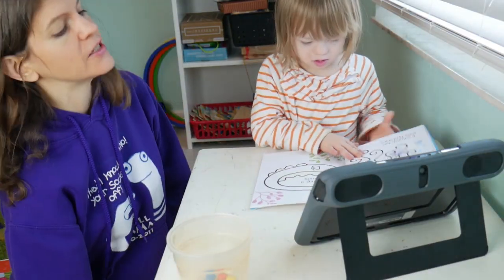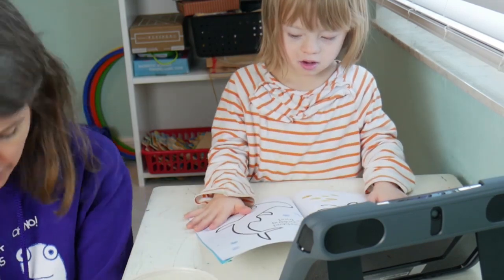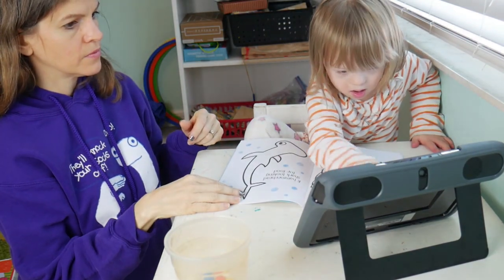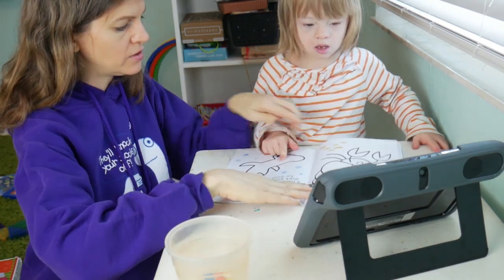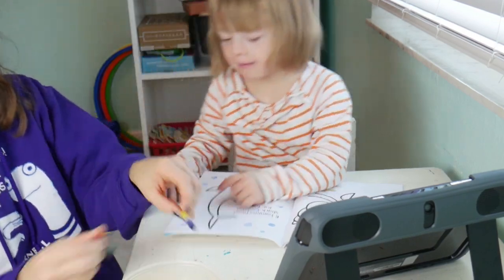All right, let's pick out a picture. What do you want to color? You want to color the shark, or do you want to color the crab? The crab. You want to do the crab? That's a hammerhead shark. All right, what colors do you want to use?